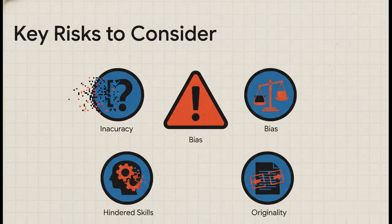And you have to be really aware of the risks. Inaccuracy is a huge one. AIs are famous for just making things up. We call them hallucinations. And even citing papers that don't exist. There's also the risk that you might start to hinder your own skills. Writing is thinking, right? And if you outsource too much of that process, your own critical thinking muscles can get weaker. And finally, remember, the work has to be fundamentally yours to meet any originality requirements.